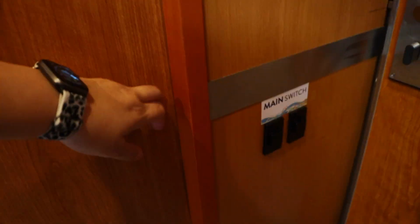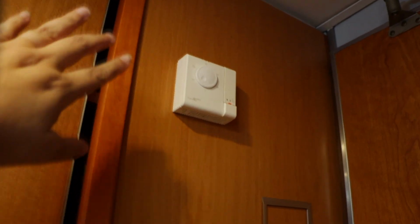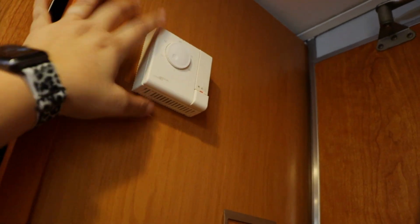From here, we have a full closet, plenty of space up top. We have some hangers in there, some robes, plenty of space for luggage. And on this side, you have more drawers, but I can't keep that open because I think our luggage is in the way. What's pretty quirky about this is the thermostat is way up here. I'm 5'4" and I can just reach it. But the main switch is all the way down here, which is kind of interesting.